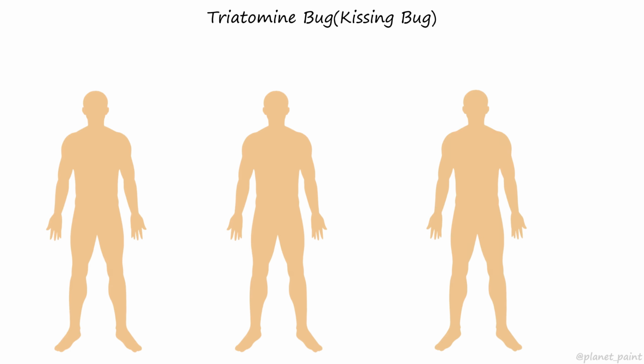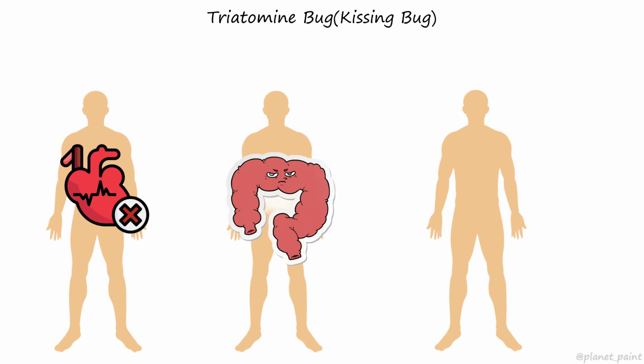About 1 in 3 infected people eventually get heart failure. Others, their esophagus or colon swells up so much they can't swallow or digest food anymore. Be careful who kisses you.